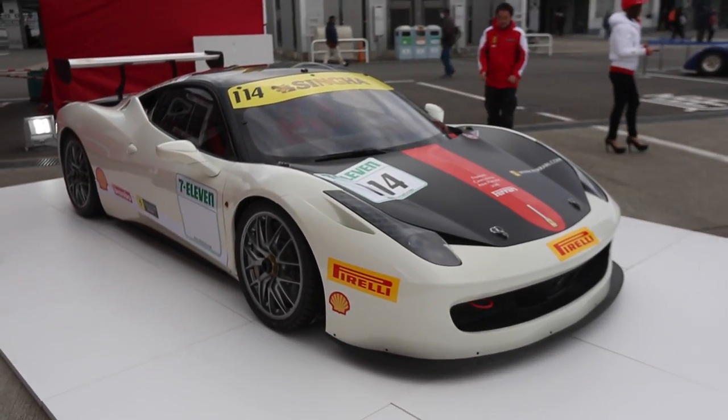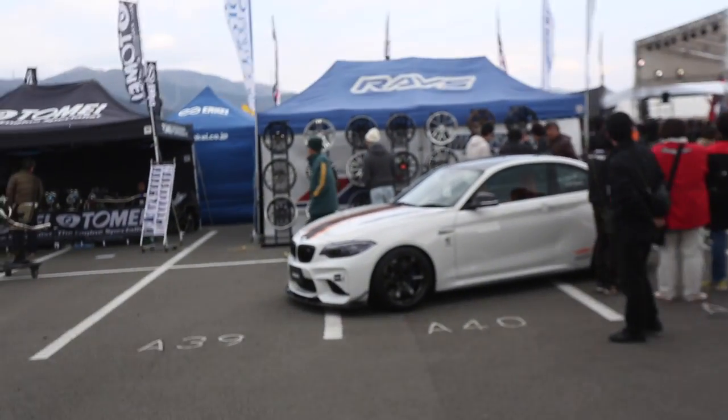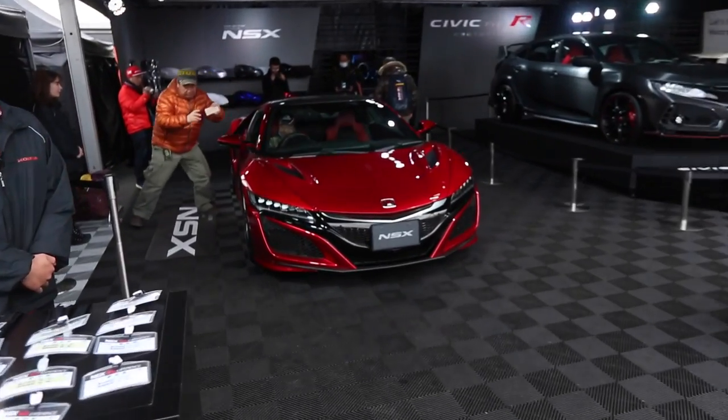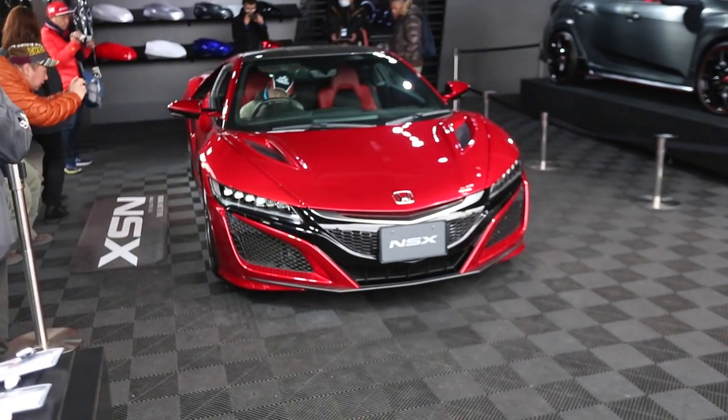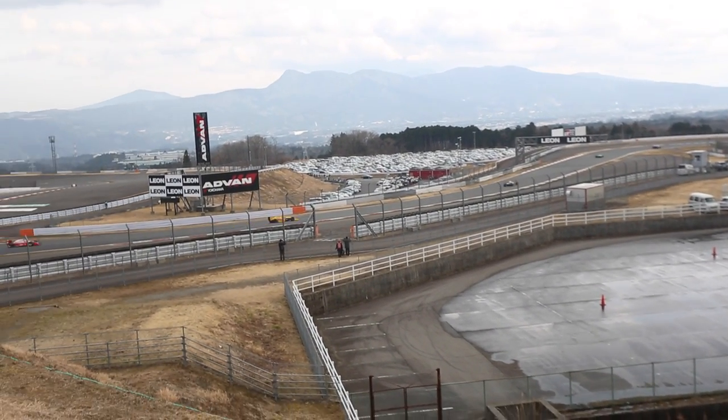Oh, god damn. Just real quick before we go down to the drift. God damn. Got a Rave store over there. Oh, a Tome store. I didn't see that. And we got the new NSX there. We came over here to find drifting, but we ended up finding a cool spot to see the cars.